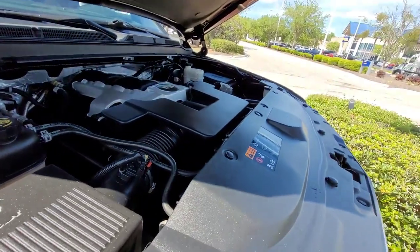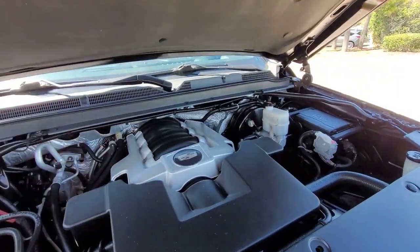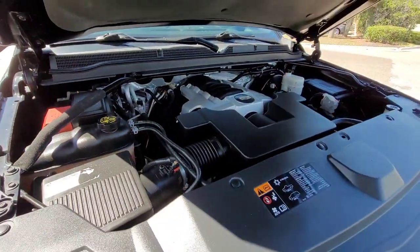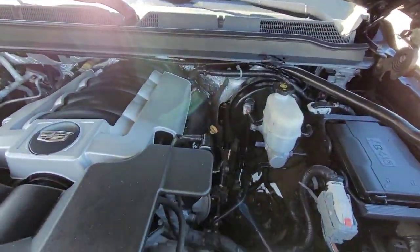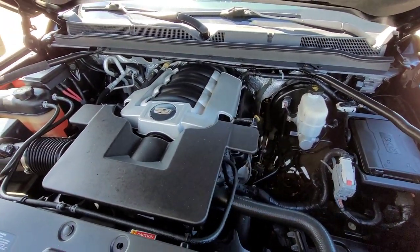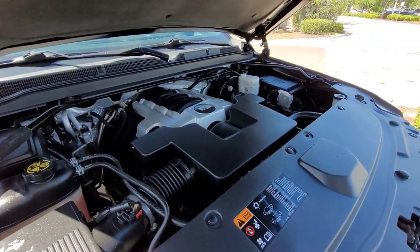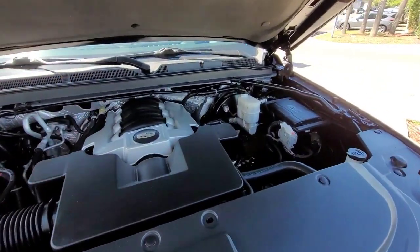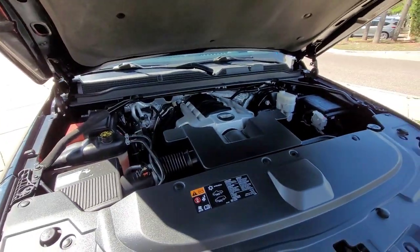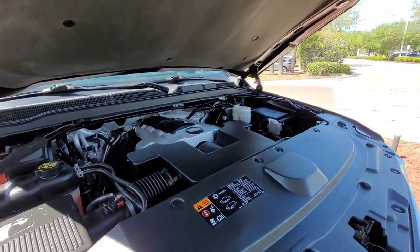Once you get the hood open, you are greeted by this massive 6.2 liter Vortec V8 engine. This engine is paired to an 8-speed automatic transmission and puts out 420 horsepower as well as 460 pound-feet of torque. It will carry this Escalade from 0 to 60 in 5.8 seconds. This thing can move for how big it is. And let's go ahead and give it a listen, shall we?